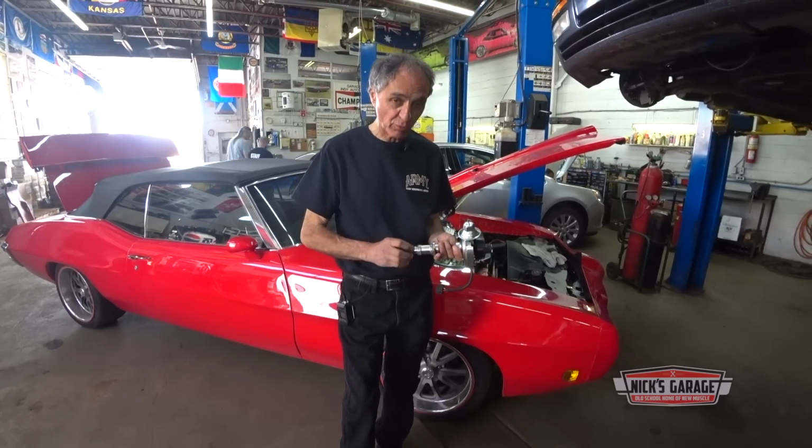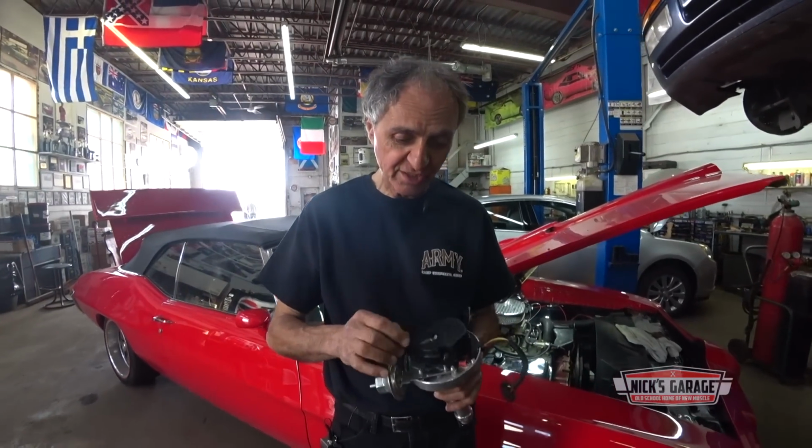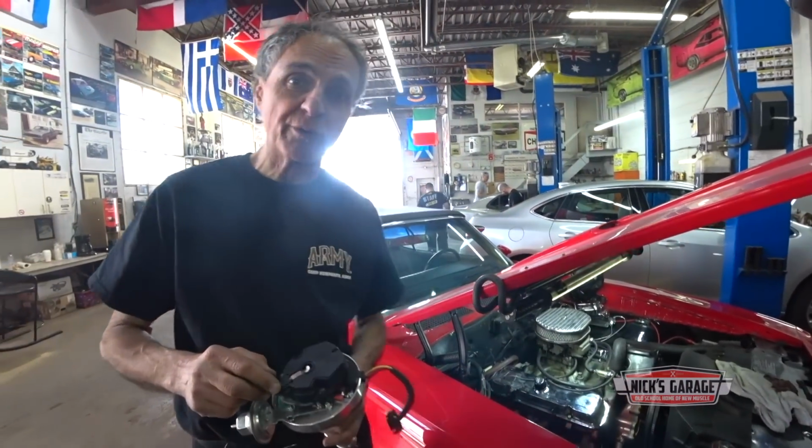So what I did is I removed the 8 spark plugs and tried to turn the engine myself here before I install this. And let me tell you, it doesn't turn. So in that case, the motor is seized. For what we have to see here, we have to remove the engine and see what went wrong.